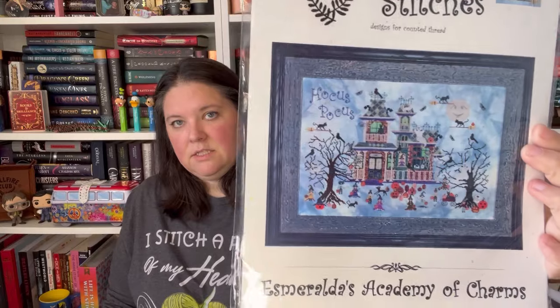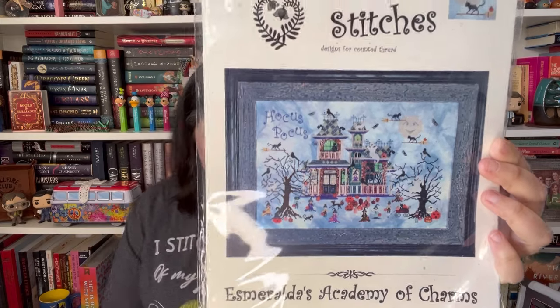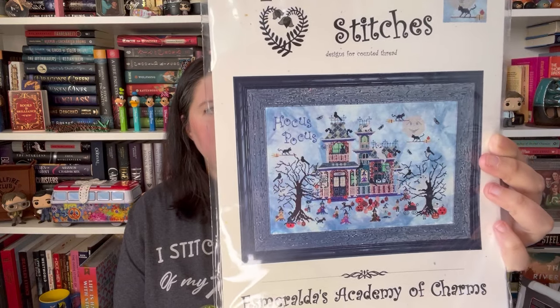You can see this was like the month of kitting things up. Okay, this is going to be another October start. And this is from Praiseworthy Stitches, Esmeralda's Academy of Charms. Isn't she pretty? So this one I am doing with the called for floss from Weeks Dye Works, and then I'm using the DMC instead of the Gentle Arts. And I'm going to do it on a piece of cobalt, 16 count from Fiber on a Whim.